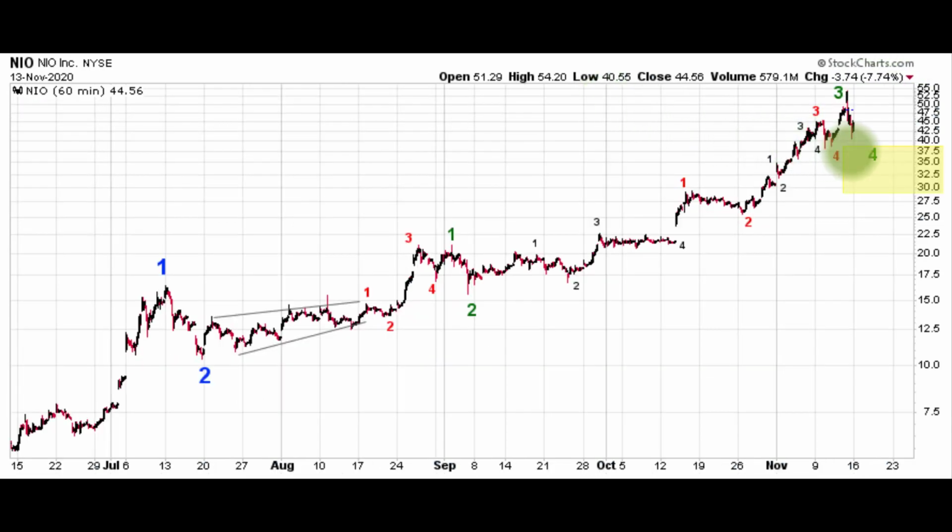If you're looking for the area where this 4th wave pullback technically could go without doing anything wrong, it could move as low as 28. It's trading at 44 right now, so you're talking about a huge vacuum of value there that would happen before it even does anything wrong. So that's the difficult part. However, I don't think it's over. I think you're going to get higher prices.